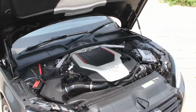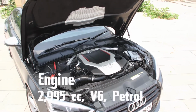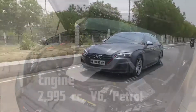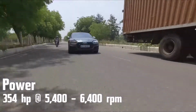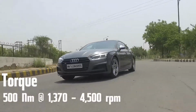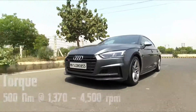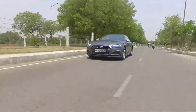The heart powering this monster is a completely redesigned turbocharged 3-litre V6 engine which boasts of high power figures and a wide torque band. The engine churns out 354 HP at 5400 RPM, going up all the way to 6400 RPM, and belts out a whopping 500 Nm of torque as low as 1370 RPM, ranging up to 4500 RPM. Not only is this unit a powerhouse, but Audi has also tuned it to be rather efficient.